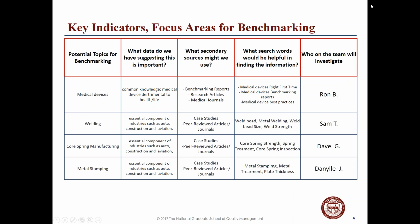So each one of us, for our secondary benchmarking, decided to go off in separate areas of study. I personally tried to go outside the industry and went to a similar high quality, high demand field of medical devices, the pharmaceutical area. We went back into the industry and looked at the welding. That seemed to be one of the indicators of being one of the big problems, and we wanted to research welding. Then we went into a macroscopic overview of core spring manufacturing itself. It's what we do, and it's worth looking into. And we rounded that off with looking at the materials themselves, the actual stamping of the metals. Next slide, please.